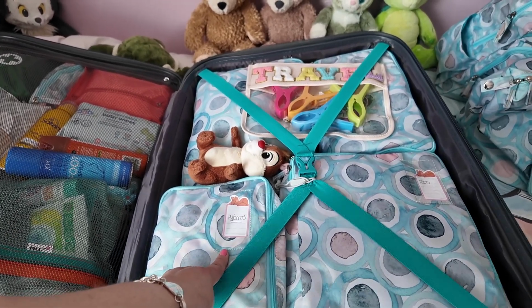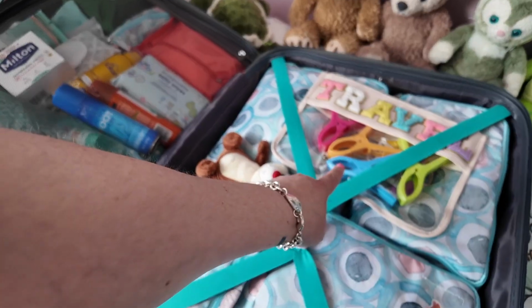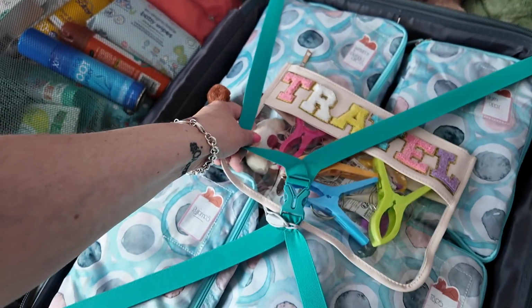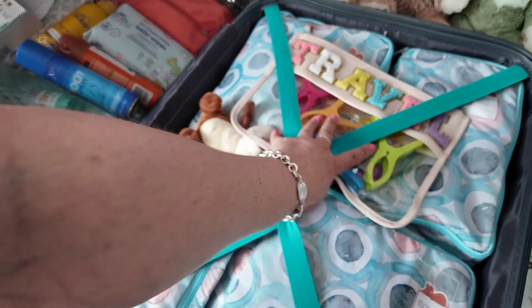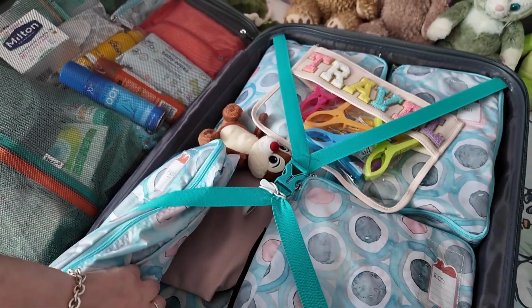In this one I have pyjamas. This one I have tops. This one I have my cruise clips. I have my swimwear, and I also have my gym gear because there is a gym on board. Underneath here I also have some dresses.